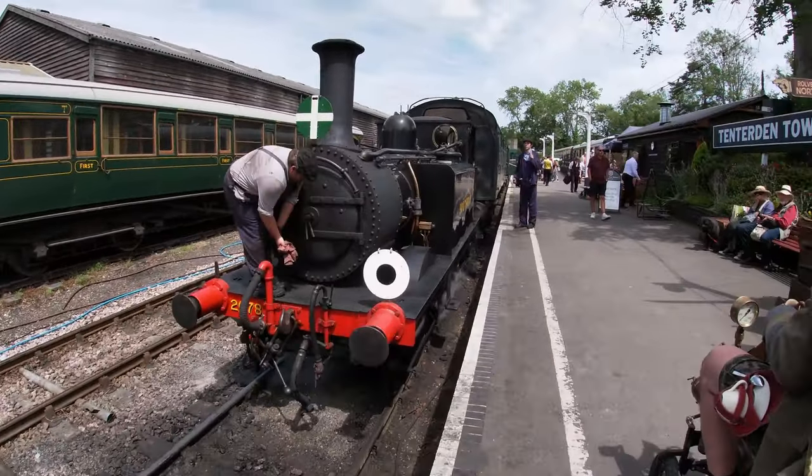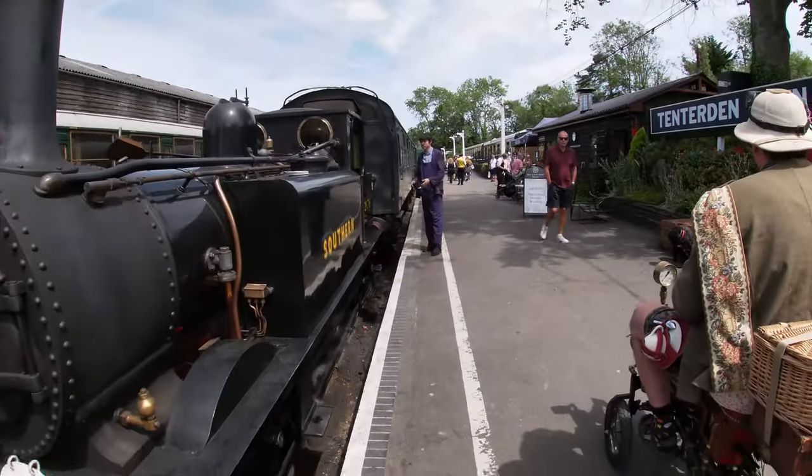So let's just have a quick look around the event. Maybe it's just a case of walking around to see what the stalls are. Then we'll go and have a look at the museum and then watch the train go. And then I'll jump in the car and we'll head to the next station.